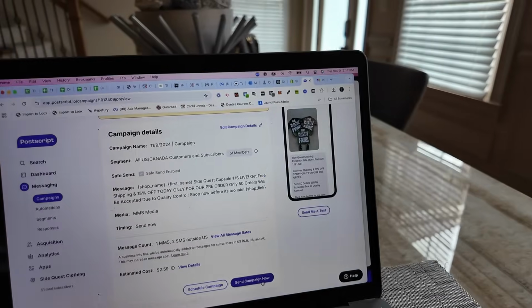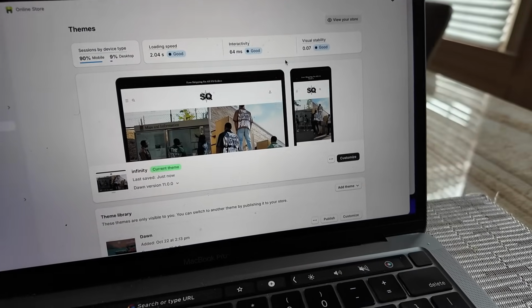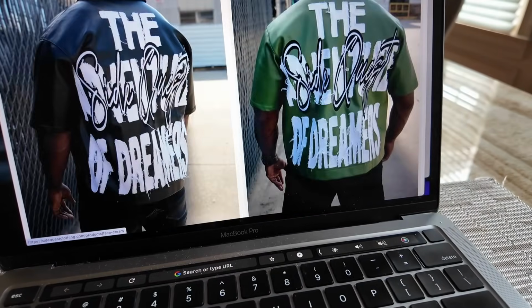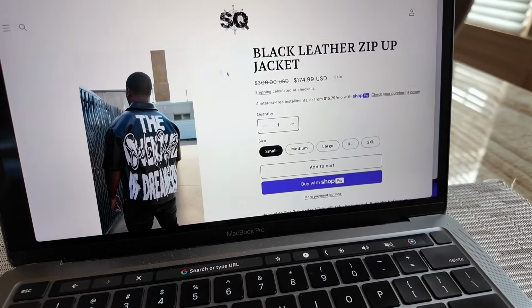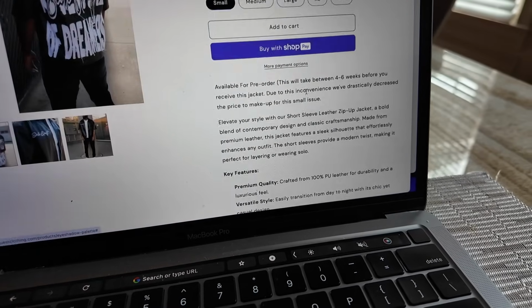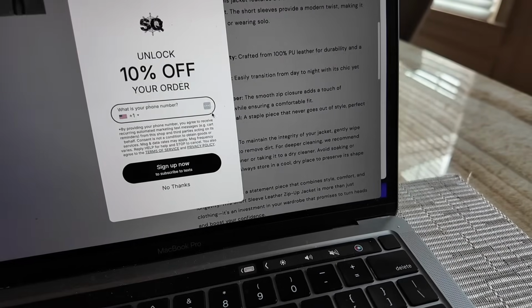All right, y'all. So we unlocked the website a little early. The website is live now. Obviously you can't see, but if we go to view store, this is what people will see once they get to the website. Then they can click on one of the products, select their size, what they want, all that good stuff. We let them know that it's going to take 4 to 6 weeks as this is a pre-order.